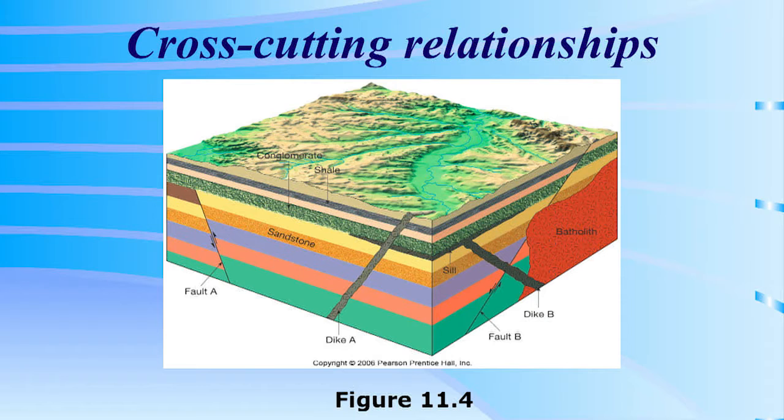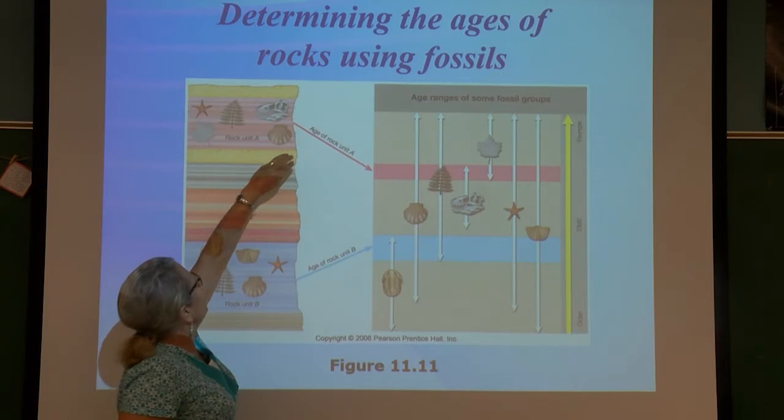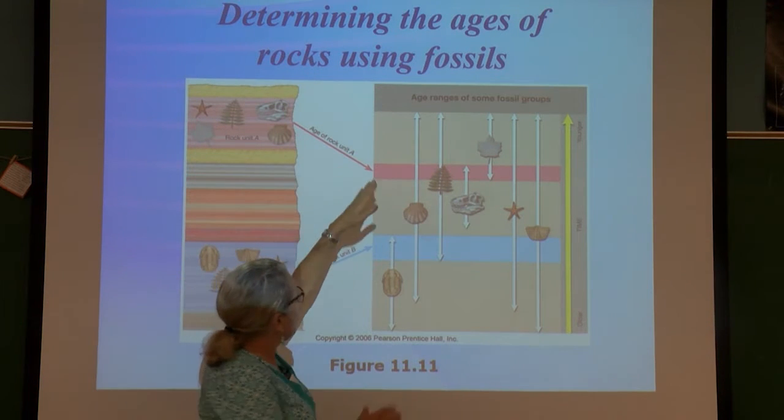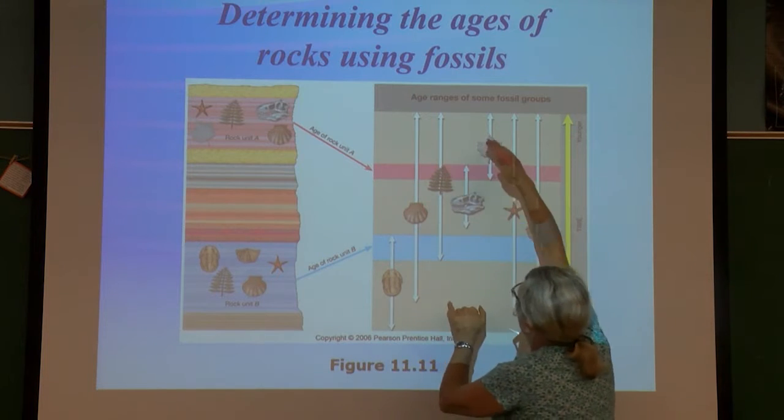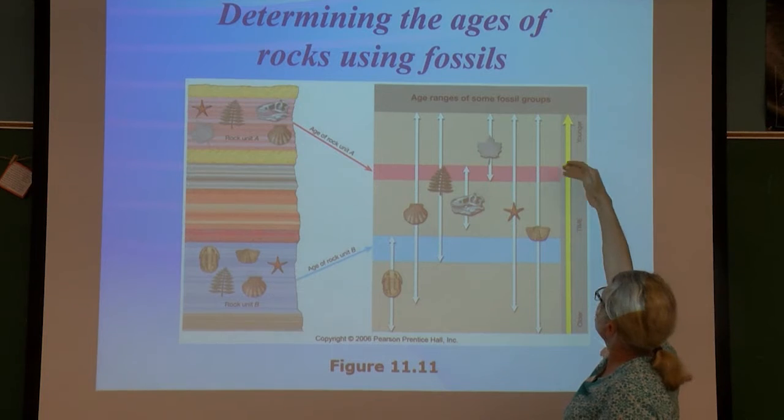Now, we have one last idea. So far we've only been talking about relative dating. This is another example of relative dating where you've got a unit of fossils. We know the approximate ages that all these fossils lived. So the only place this one intersects is right here.